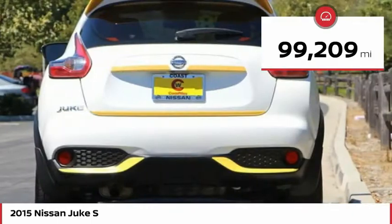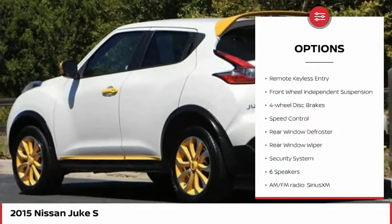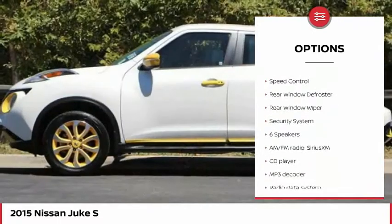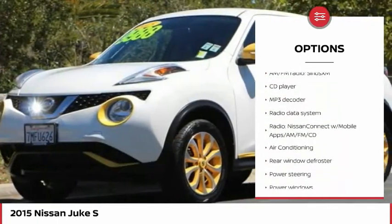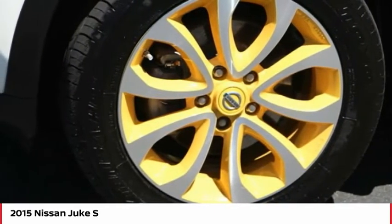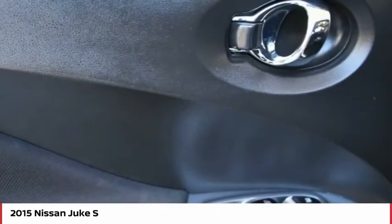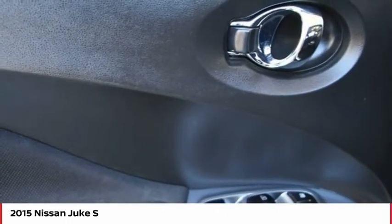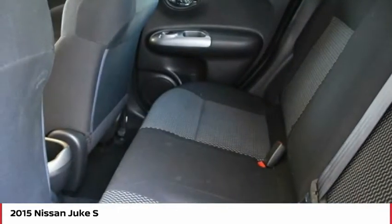Here are some of this vehicle's great options: electronic stability control, brake assist, traction control, remote keyless entry, front wheel independent suspension, four-wheel disc brakes, speed control, rear window defroster, rear window wiper, security system. If affordable style and reliability are what you're looking for, this vehicle couldn't be more perfect. Drive it today.